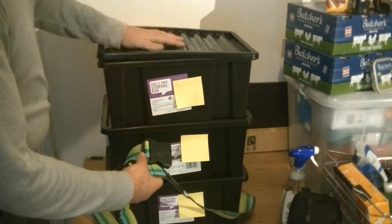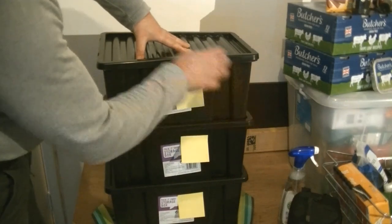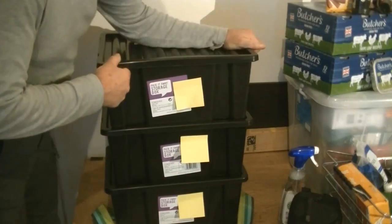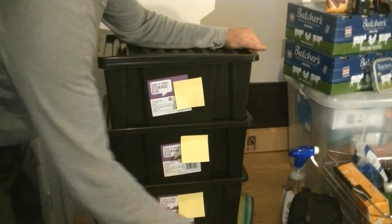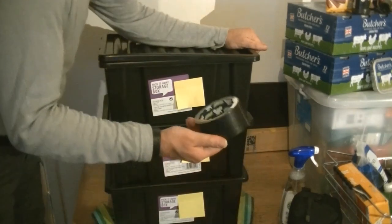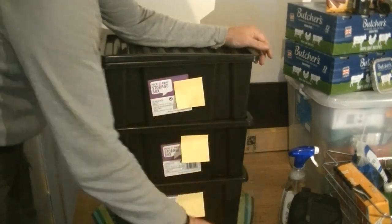Okay, and these boxes haven't got one of those lock things to lock it down. But if you put a box on top of each other, that will keep the lid closed. Now, you might want to get some gaffer tape, but I'm not going to muck about with gaffer tape and stuff like that.